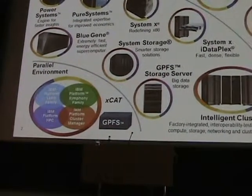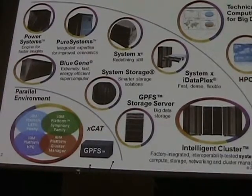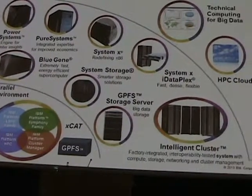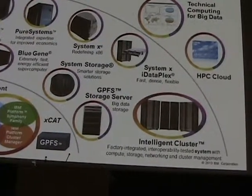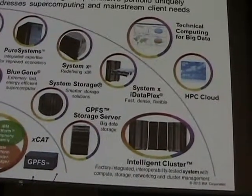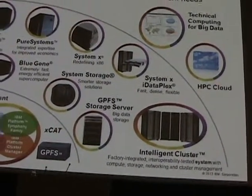And then that software supports a wide range of system solutions, everything from our Power solutions in the upper left, which are both our mainstream Power offerings with industry as well as special interconnects, and the extremely scalable Blue Gene systems that are Power-based. And we also support systems from the industry, rack-based systems from our System x product line. And we integrate all of that together in solutions which we call Intelligent Cluster, where the software is preloaded and the cabling is done in advance to make it easier for clients to get these clusters into place.